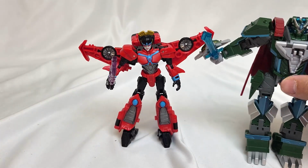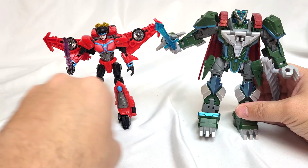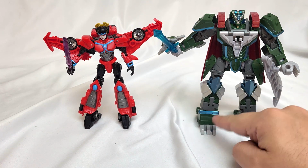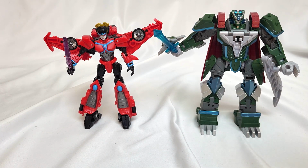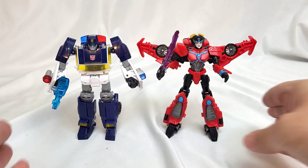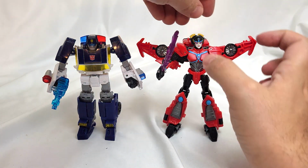Here is Windblade next to my only Cyberverse Deluxe. I did forget to do this, so here she is next to Thunderhowl. There's how they look together, and again, this is where I talk about the aesthetics. These chunky legs are a big part of their aesthetic. Those highlights of an alternate color are a big thing. I think they look great together. If we take Chase as the standard deluxe of the line, Windblade is about his height. So she's decently sized.